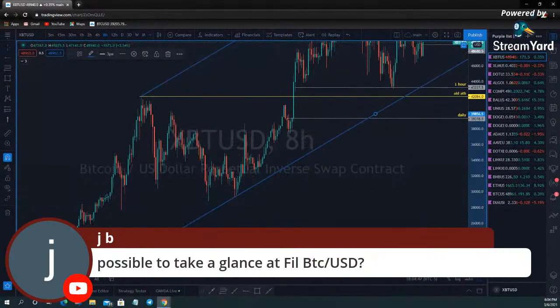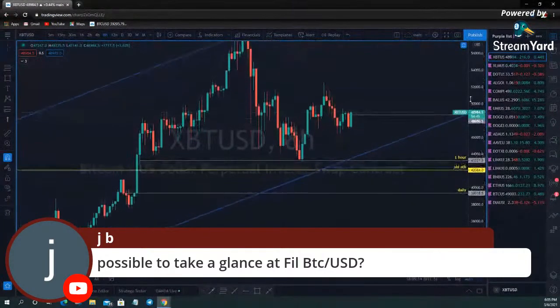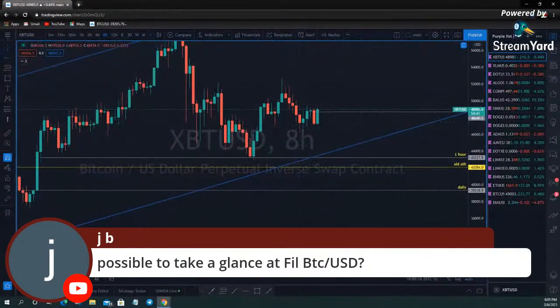Boom. That's it. So my levels that I'm watching currently on Bitcoin: we did put in a higher low since we bounced out of here. But we did not close on a higher close. This swing high here, you closed above that and retested it and pushed higher, but you came back down into that. So I'm looking for an area for it to find support. I just don't know what's going to happen.